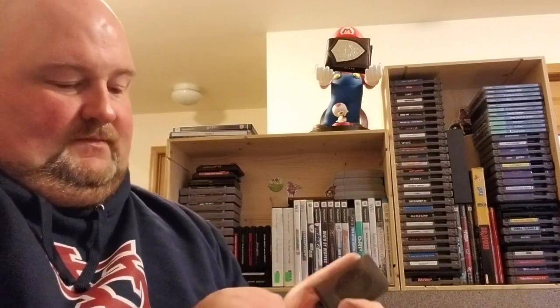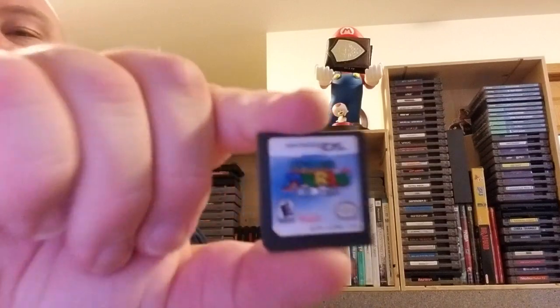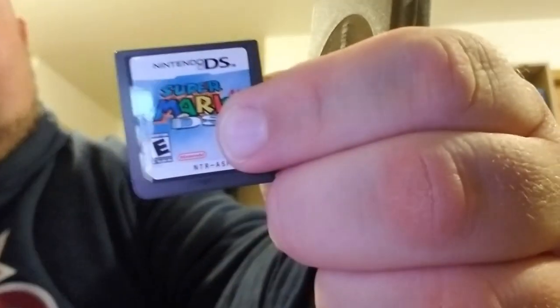All right. For a dollar at a garage sale, we got Super Mario 64 on the DS. Focus right there. Hi. Super Mario 64. For a dollar. Got him to separate it out of his stuff.